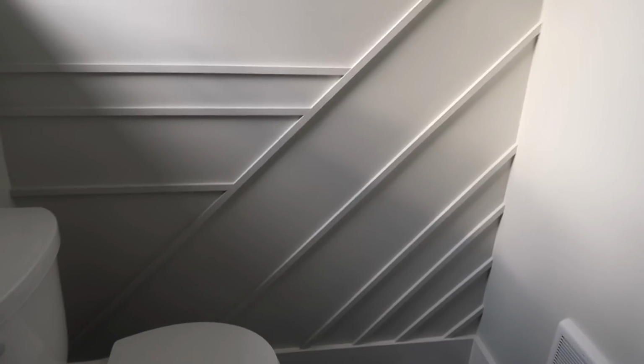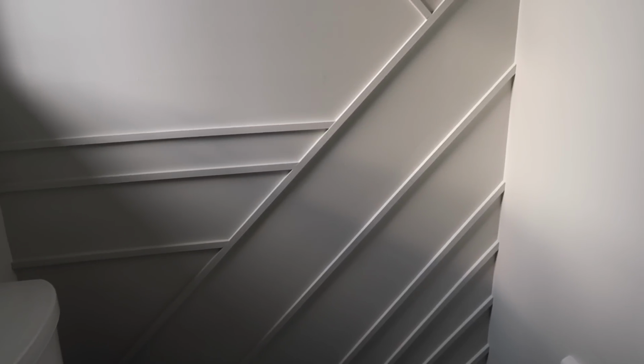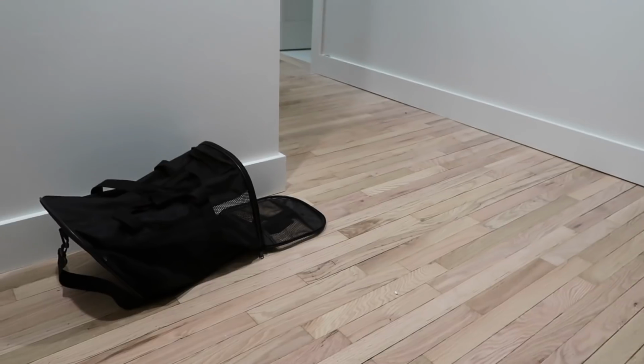So cool. And I think I could still hang a piece of art here. I'm definitely gonna hang a plant or a shelf with a plant over here or something like that, so we get nice light in here. Took about 2 days to finish this project.